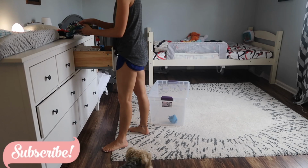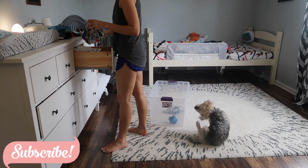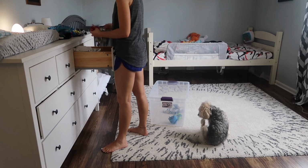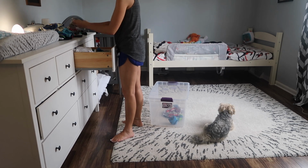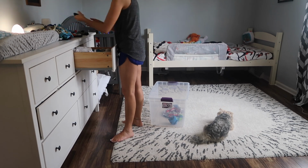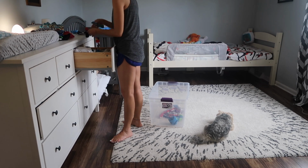Next, we're moving into the boys' bedroom. I have a 3-year-old and a 2-year-old little boy, as well as an almost 8-month-old baby girl. So I'm just decluttering their clothes because, like I said, the weather is getting nicer and they really just need to have a declutter of their clothes, items that they're no longer wearing, things that they're growing out of.